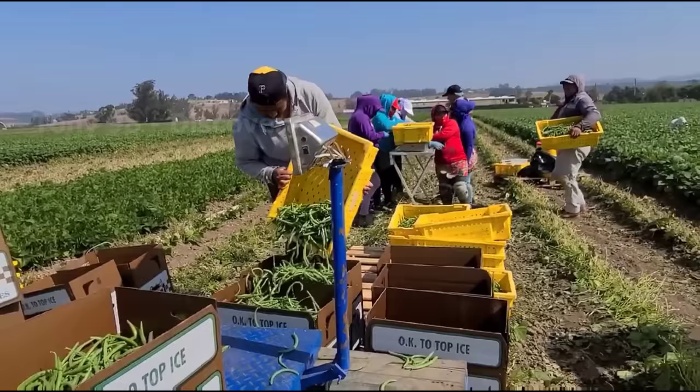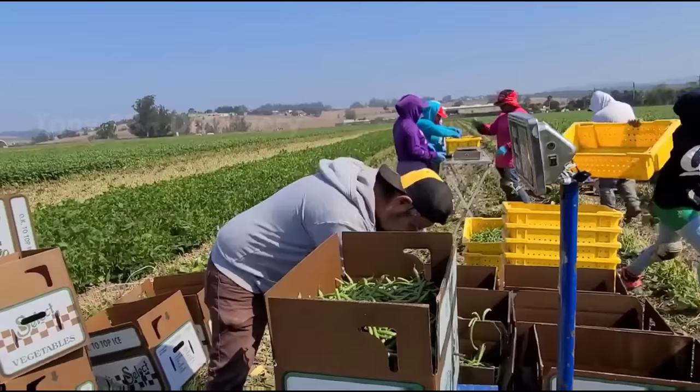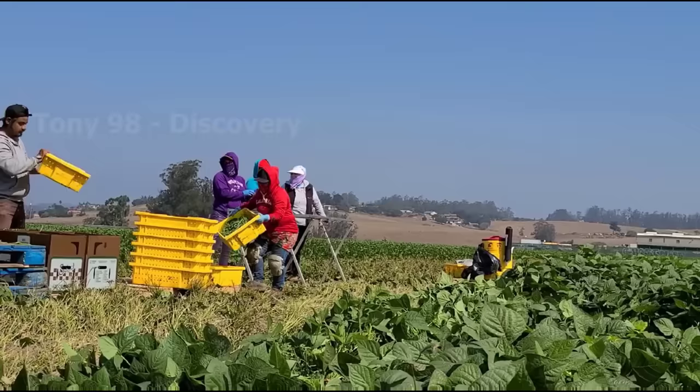In 2021, US green bean production is 929,000 tons, and Wisconsin accounts for 37% of the nation's green bean production.